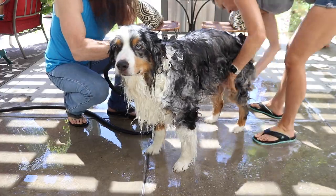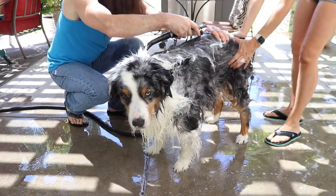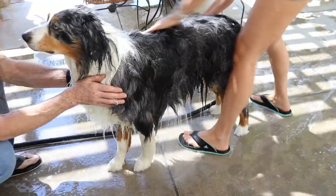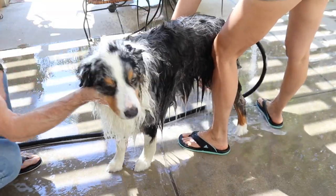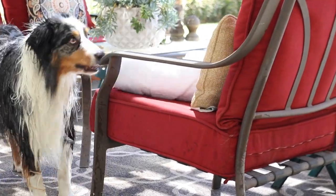Ace loves bath time, and he loves the water, but he especially loves all the attention. And the best part for Ace is towel time, and when he was a puppy, he figured out that every time he went outside in the rain, he was greeted with a dry towel. So he made a game of running outside just so he could come back and get dried off with a towel.